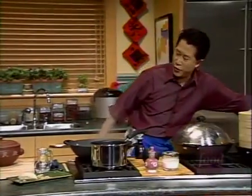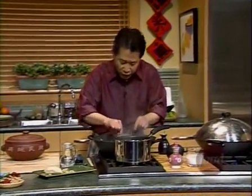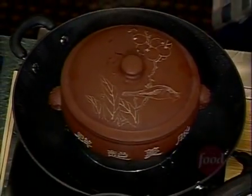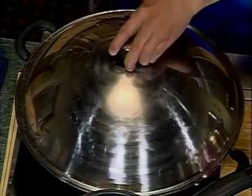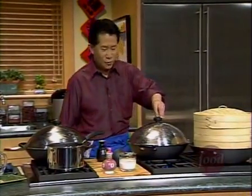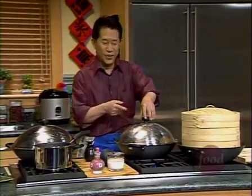Let me show you. This is a steam rack, okay? You put this Yunnan air pot right on top of the steam rack, and then you let it cook. And what happens is the steam just kind of shoots up. In the meantime, I want to show you, you have another one right next to it.